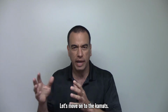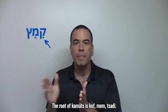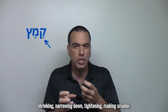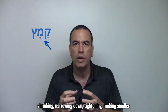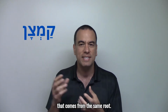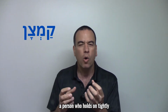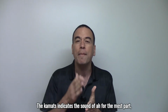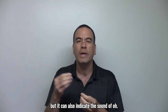Let's move on to the kamatz. The root of kamatz is kuf mem tzadi. Words that come from this root are related to shrinking, narrowing down, tightening, making smaller. You may be familiar with the word kamtzan that comes from the same root. A kamtzan is a stingy person, a person who holds on tightly to what they have and doesn't like to share.